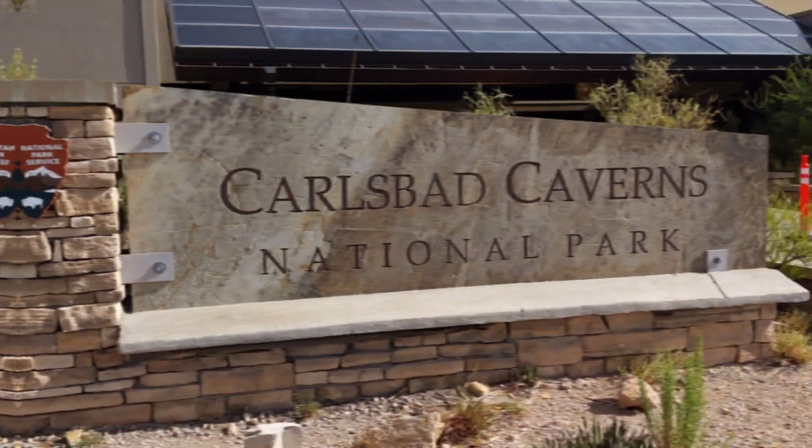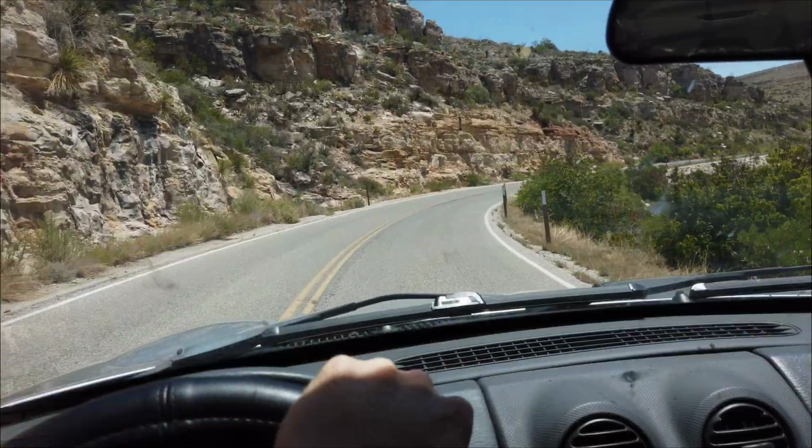Finally, I got to New Mexico and camped through a pretty intense thunderstorm that night before finally getting to Carlsbad Caverns the next morning.